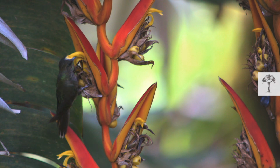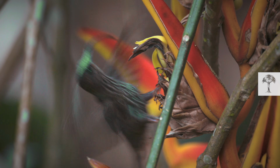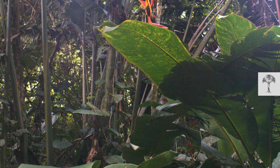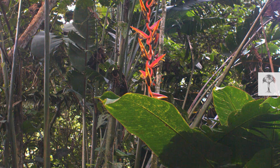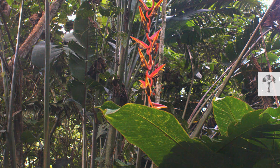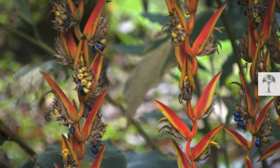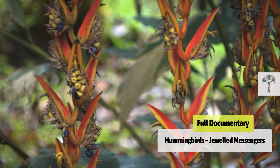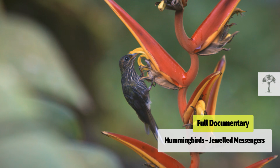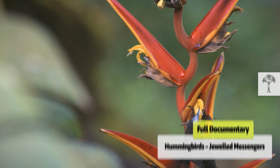Because the sicklebill has the heliconia nectar all to itself, it has no need to defend a territory. Instead, it spends its day flying from one clump of flowers to another. And not needing to display its ownership of flowers, the sicklebill is not iridescent. Rather, it's quite dull, camouflaged against its exclusive flowers.